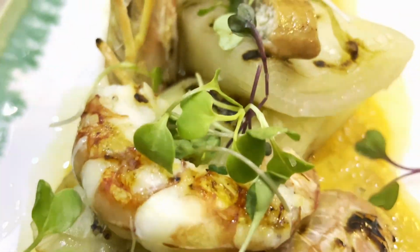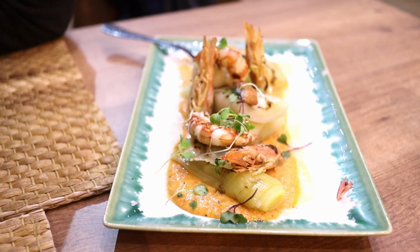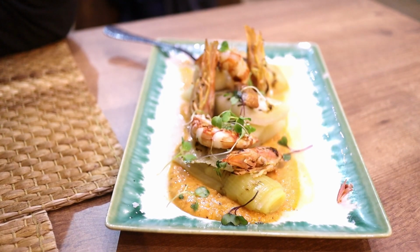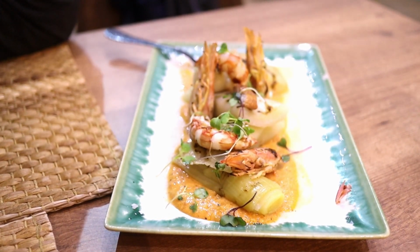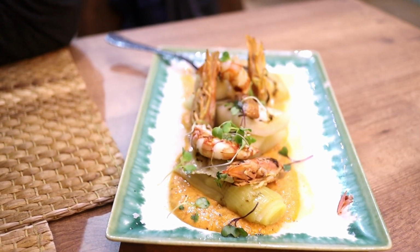So they brought us out the next dish, which is a roasted leek dish. This is roasted leeks with a romesco sauce, which is roasted red pepper, vegetables, and almonds ground up. The twist on this is they've topped it with eel and with prawns. Let's give this a try. Oh my God. That's amazing. That's delicious.